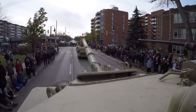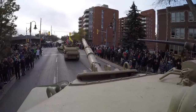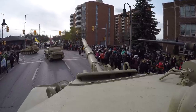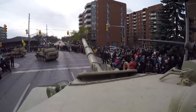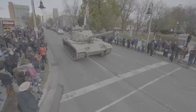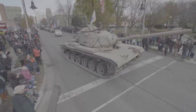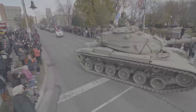Alright, drift right just a little bit here. We're gonna do the same thing, a couple of cuts. Okay, that's plenty. Left a little. Alright. Okay, hold up here, they stopped. Oh, we got a marshal or two in front, didn't see him. Alright, hold here. Stop.